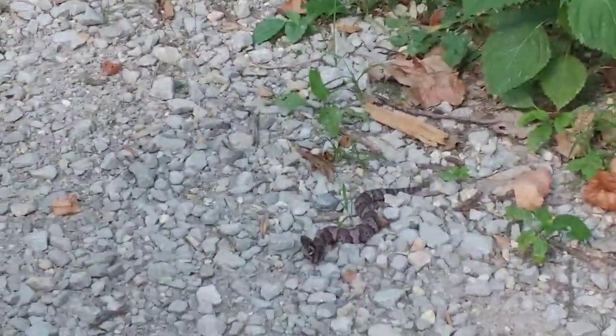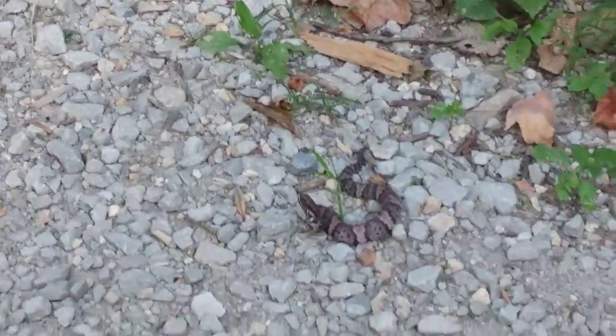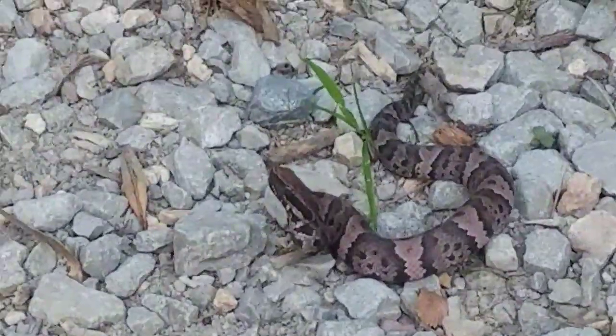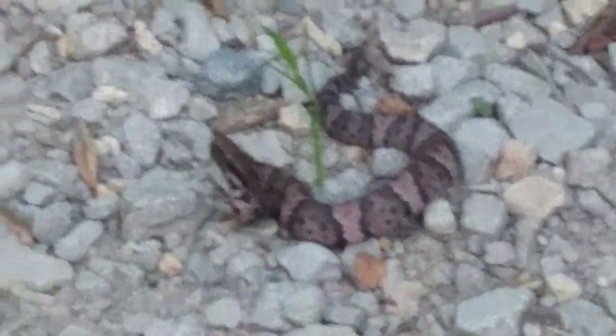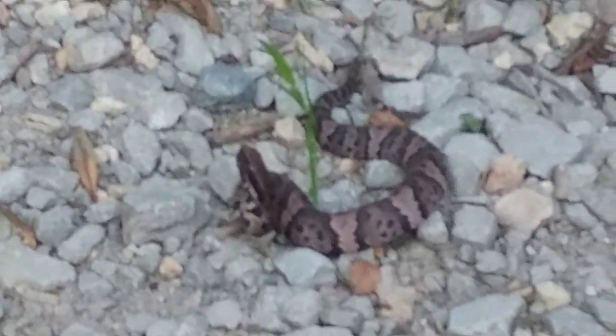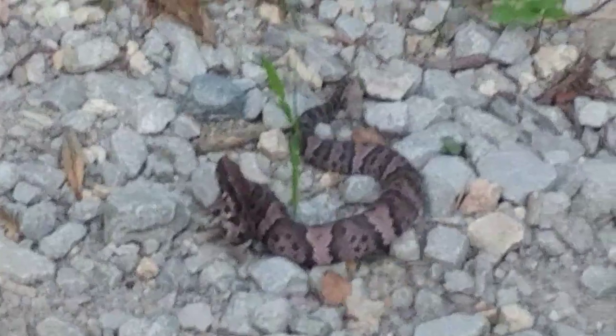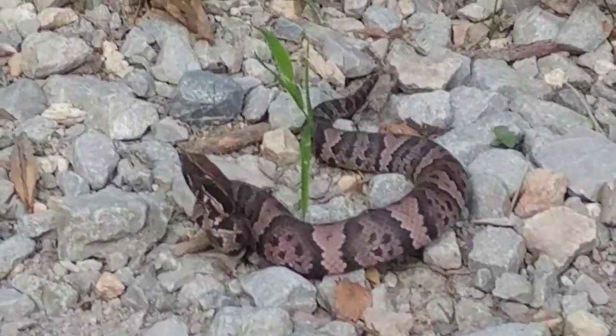All right, onward. Oh, he's tiny. Look at his little tail. Oh, he's angry. So angry. That's a feisty one. We've seen a handful of them today, and they're usually pretty placid. They just sit there. That one's not.